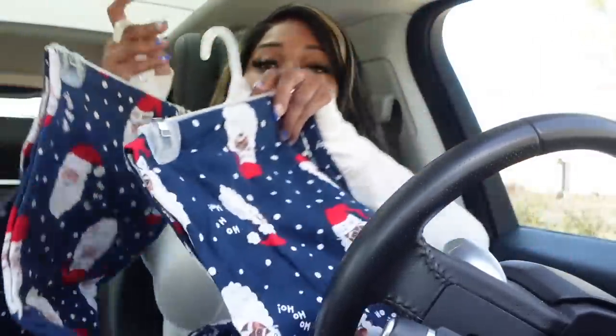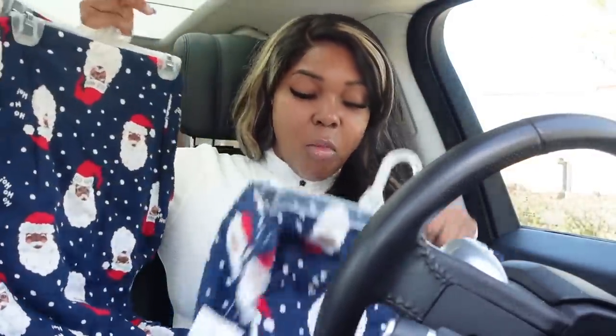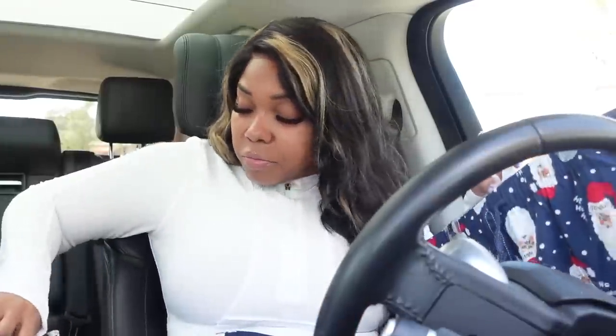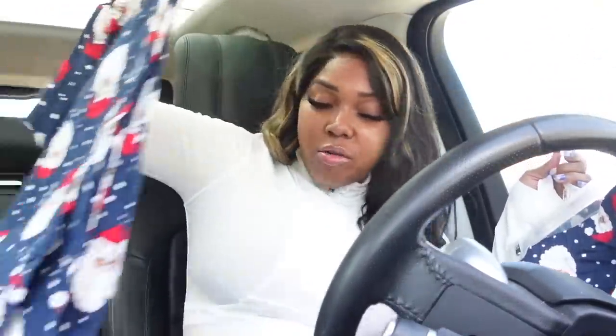Crazy. So I did buy the entire family matching. Well, I got me and Jennifer shorts. I said, you my best friend? We're taking pictures in shorts this year for Christmas. But I got my family pants, so we'll take our Christmas pictures in these nice little pants. Me and Jennifer got matching shorts, so we'll do our best friend pictures.